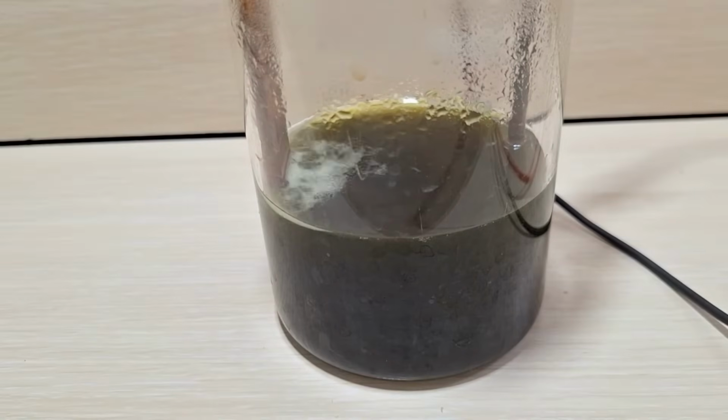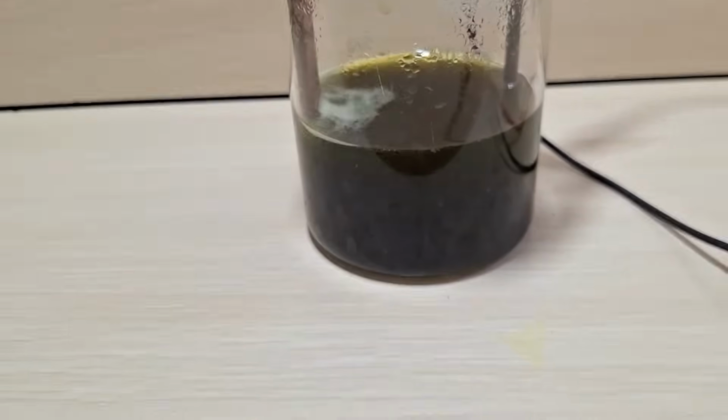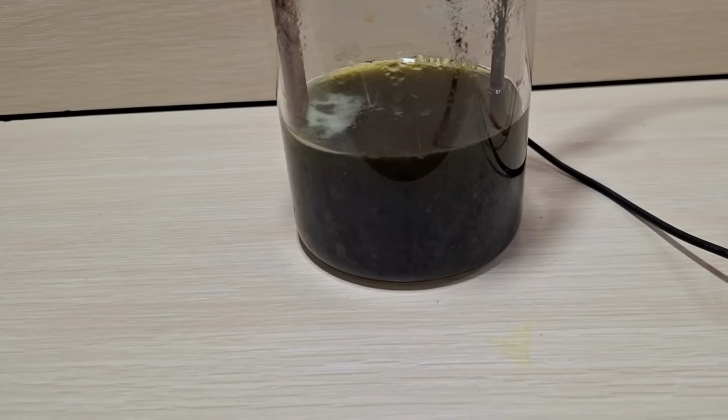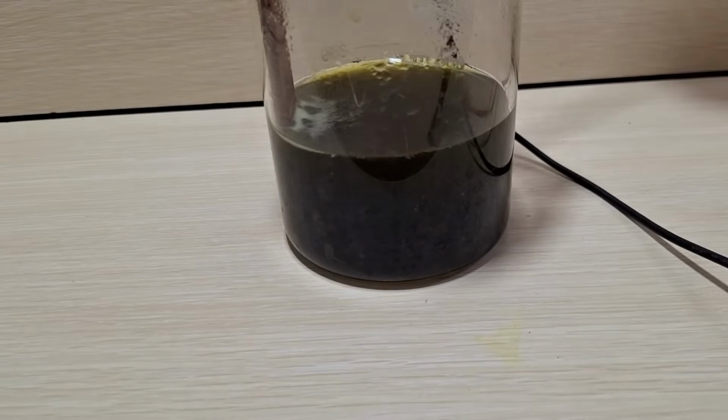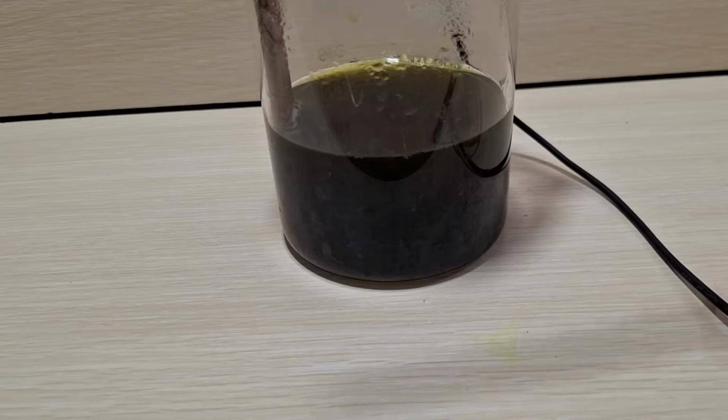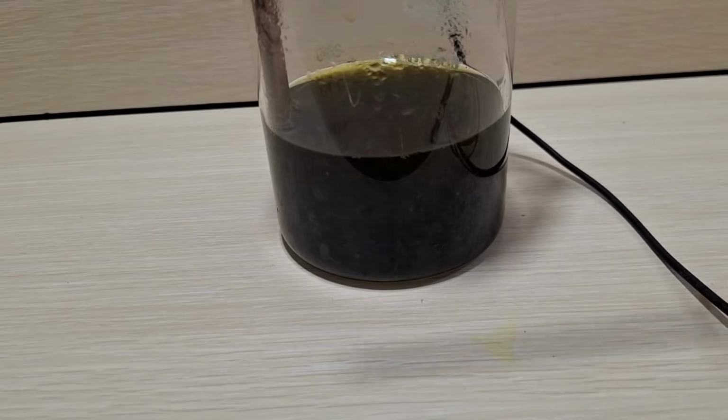When the color of the solution changes from green to black, you can stop the electrolysis because iron chloride is forming and may contaminate the final product. And iron is only consumed in this amount.